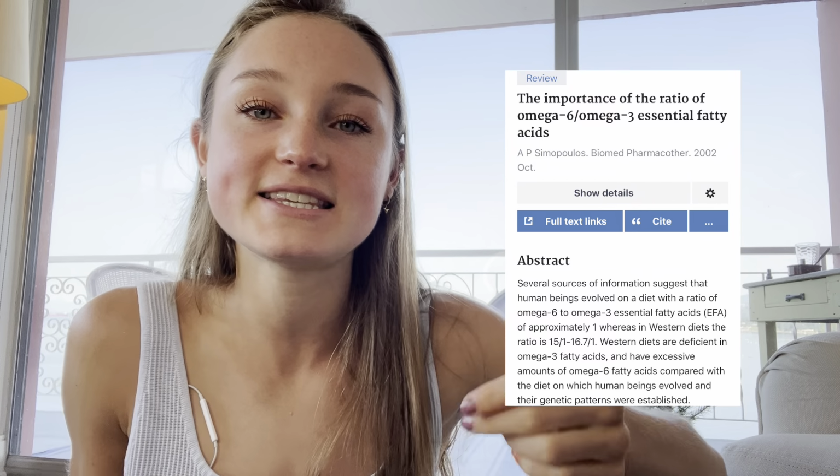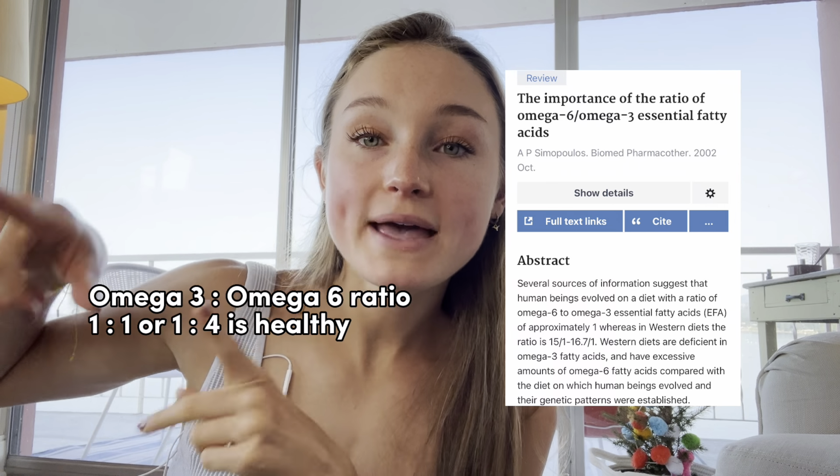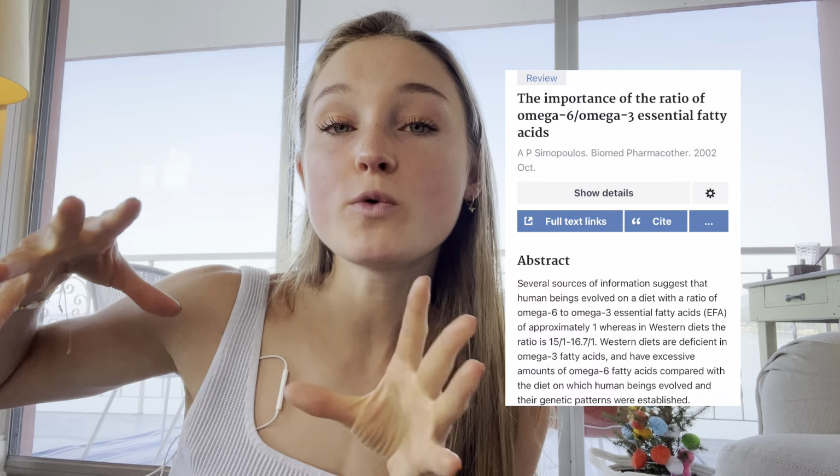So we need omega-6s, and everybody of course knows we also need omega-3s, and ideally you're getting your omega-3s and 6s in a 1-to-1 or a 1-to-4 ratio. While omega-6s are pro-inflammatory, omega-3s tend to be more anti-inflammatory, and omega-3s are phenomenal for brain health, heart health, hormone health, and reproduction. Omega-3s come in three flavors: EPA, DHA, and ALA.